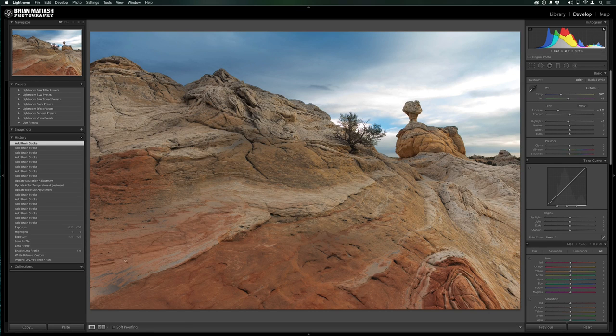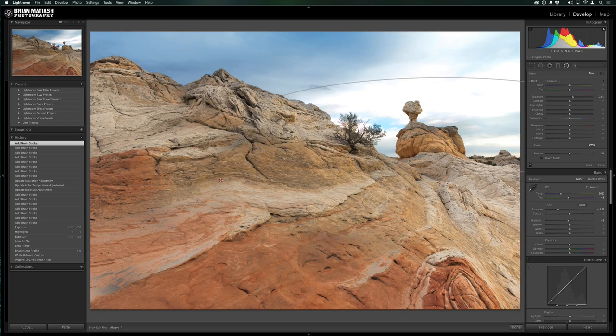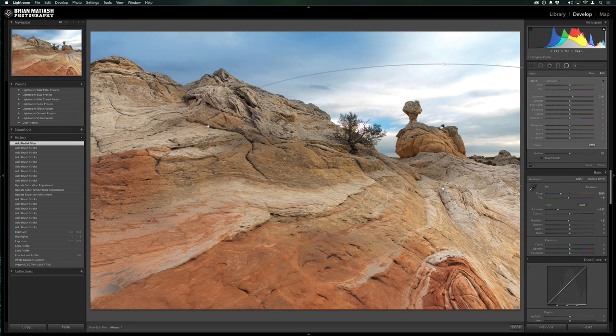But what I really want to do is draw the eye diagonally through the frame. So from here, you see you have this nice path going up here. The way I'm going to do that is using a radial filter. The radial filter is right to the left of the adjustment brush. I'm going to select it. I'm going to start with just selecting exposure and bringing it up a bit. And what I will do is just draw an oval shape. So here's my radial selection.